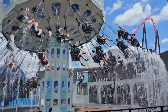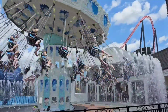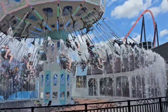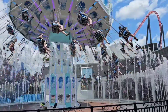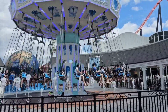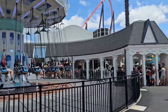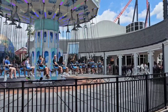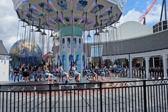There you go. We'll definitely give this a crack a little bit later. Looks like it'll be nice and cool, very enjoyable. Alright, she's stopping now. It actually goes for quite a while. It's a reasonably long ride. There's not much of a queue there at the moment, but it does take a while to cycle all the people through. So we'll come back a little bit later and give it a crack.